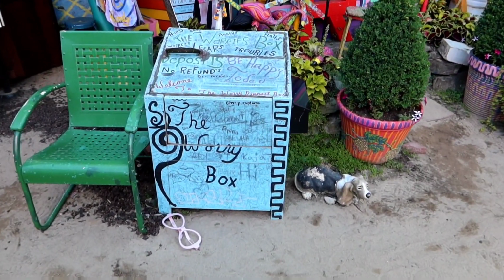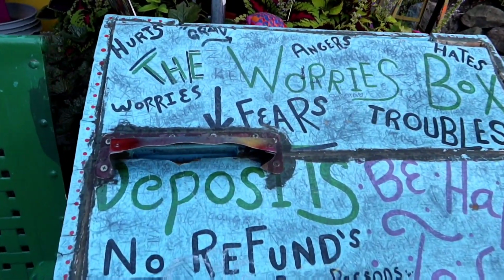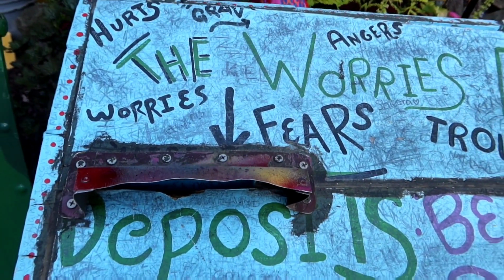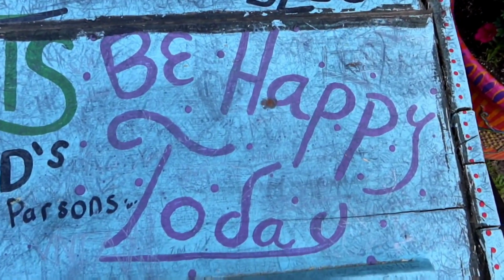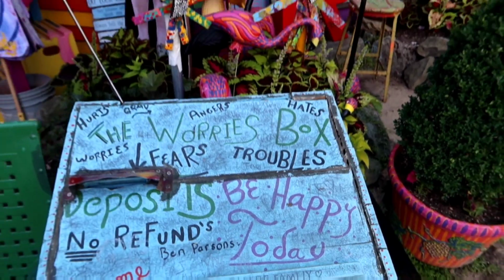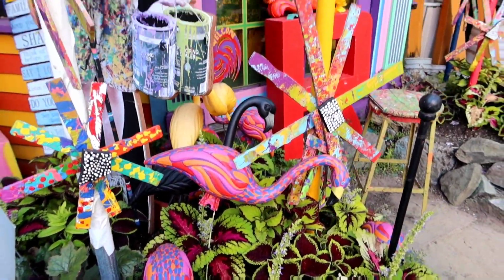Here's the worry box. If you have any worries, you write them down and slide them in the slot. Get rid of your fears, hurts, and angers. Be happy today. That's why I came. I knew this would make me happy. I love places like this.